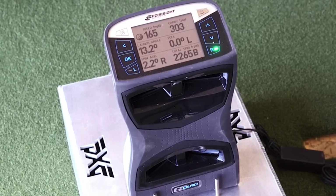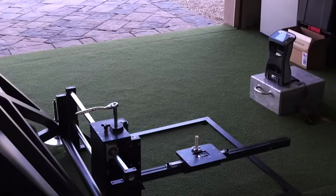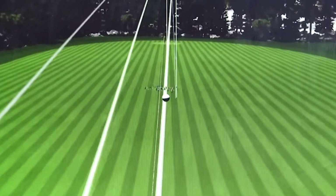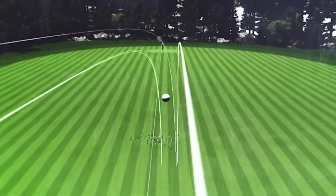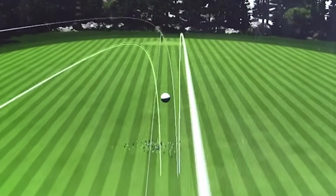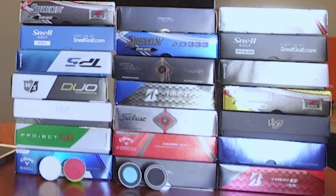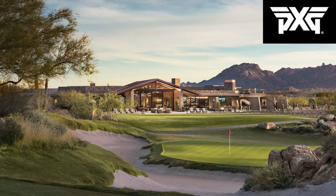In the modern game, therefore, robots are used to compare golf balls to ensure consistent and reliable data, as these machines are able to hit the same spot on a club face with minute precision every single time. And a year or so back, Today's Golfer used one of these $250,000 robots to test 21 golf balls during a week-long test at PXG's million square feet practice range in Arizona.